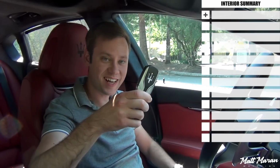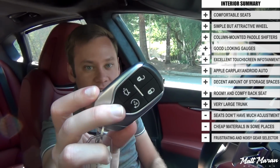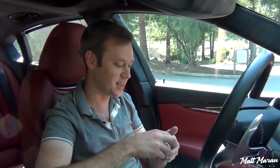All right, so it's time to go for a drive. The Maseratis here have this, it's a really heavy key, actually, but it has a nice large Maserati logo there. It's just a really cool, unique key. You have some buttons here on the back that aren't metal or anything, but this is all metal here on the sides, and this just is such a solid key. I love it.